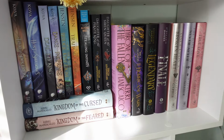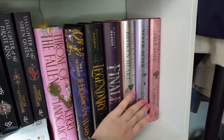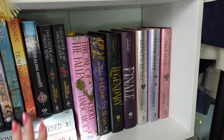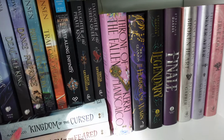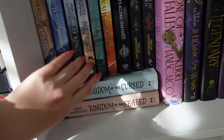Over here I have some more hardcover books. I have my Stephanie Garber books. I don't have a regular edition of the first Caraval, I just read it through my exclusive edition. I have Throne of the Fallen, The Hurricane Wars. I have Kingdom of the Cursed and Kingdom of the Feared right here. I have some Elise Kova books. I kind of based it off of the size of the books, and the Elise Kova books and the Danielle L. Jensen ones are the same size.